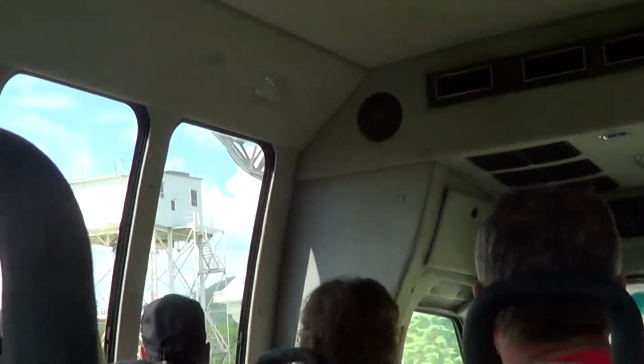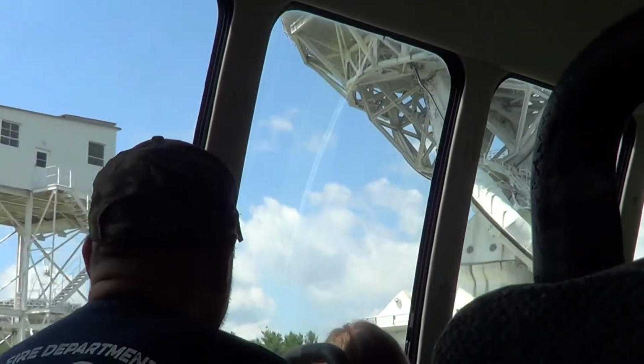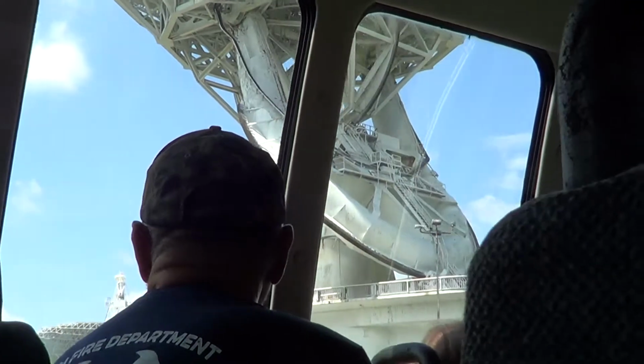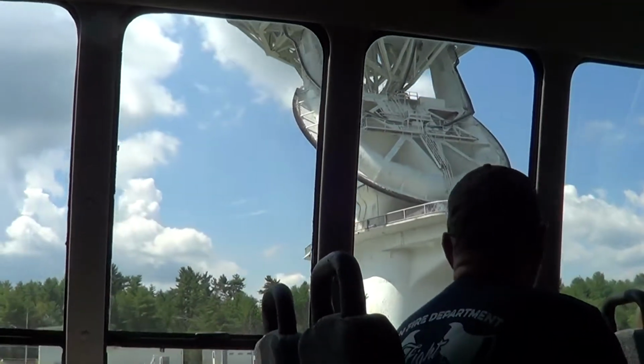Coming up next on the left is one of my personal favorites, the 140-foot telescope. Now this telescope was completed in 1965 and it's still operating today. So this one is operational. On the way back up the road, I'll let you know what it's working on.